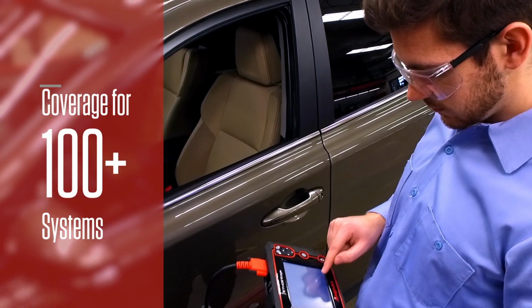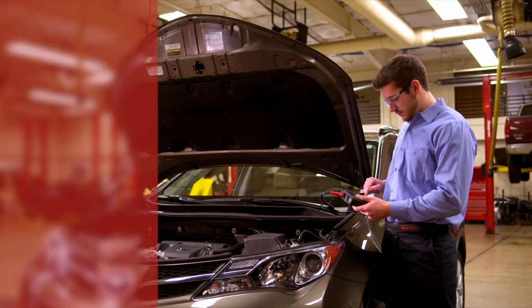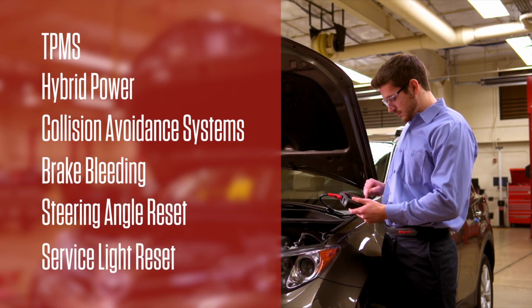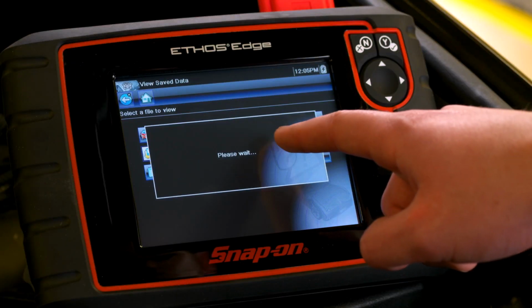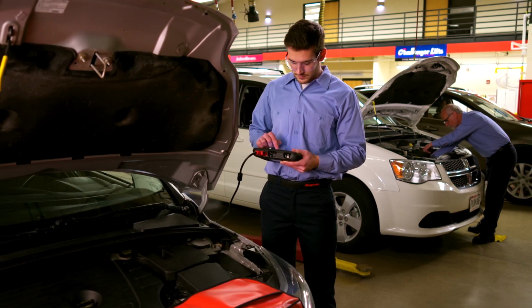With OEM-specific coverage for over 100 systems, I'm the expert on the newest technologies like TPMS, hybrid power, collision avoidance systems, and much more. And ETHOS Edge quickly saves and recalls previous vehicles and test results, so I'm more efficient.